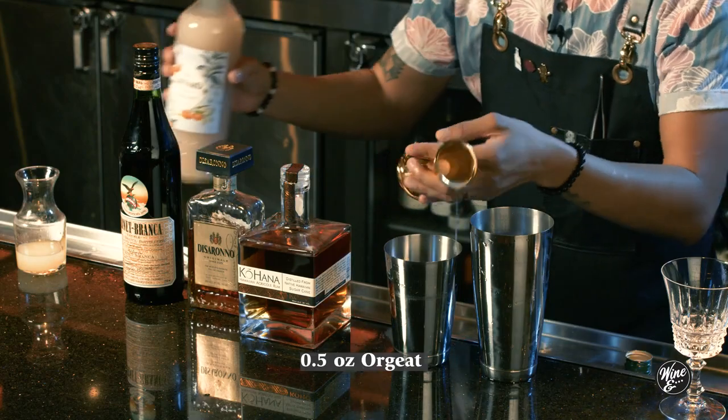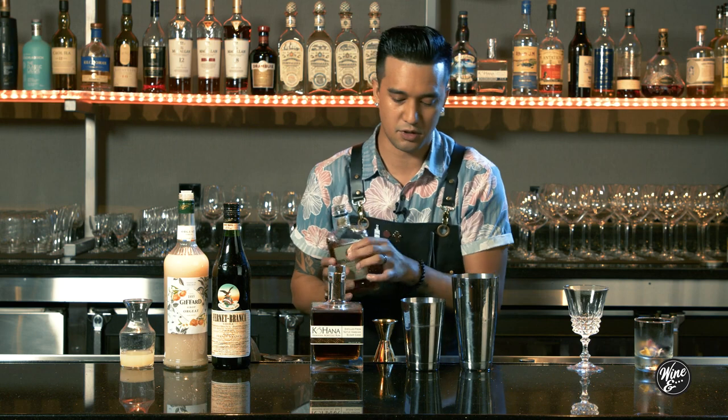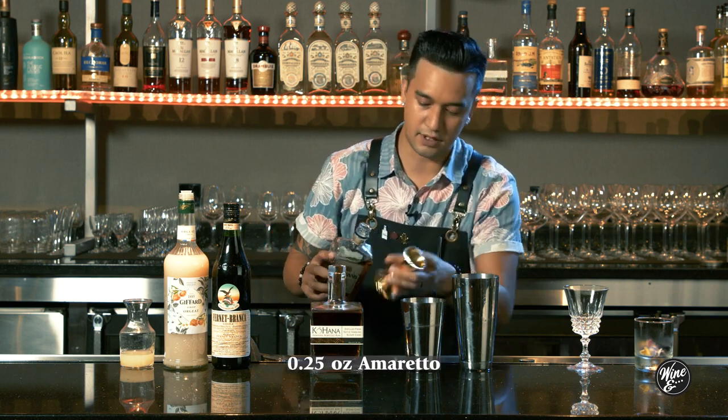Kind of maybe booze it up a little bit more and give it a little more structure in terms of almond flavors. We're gonna use amaretto here, just a little bit. A quarter ounce is just perfect for this.